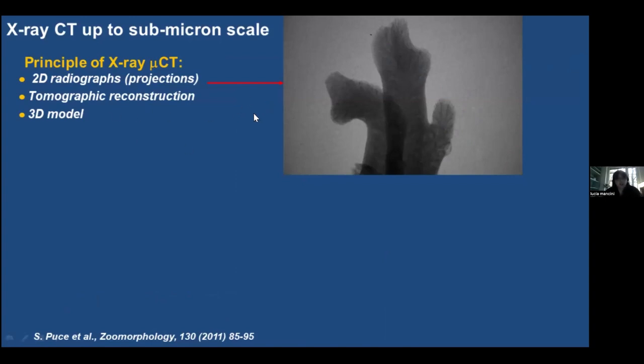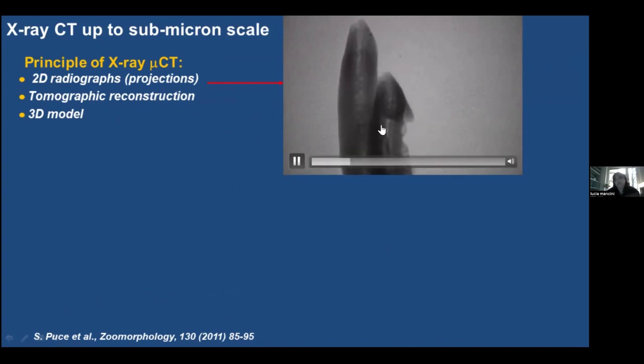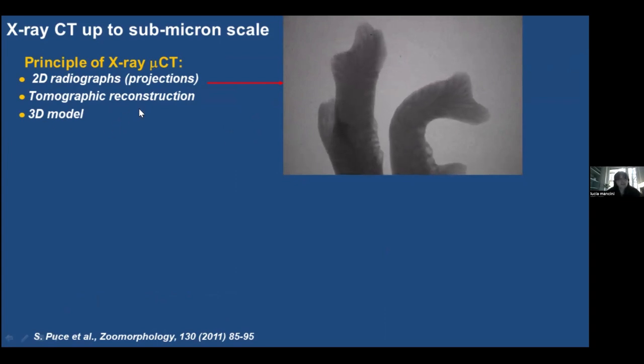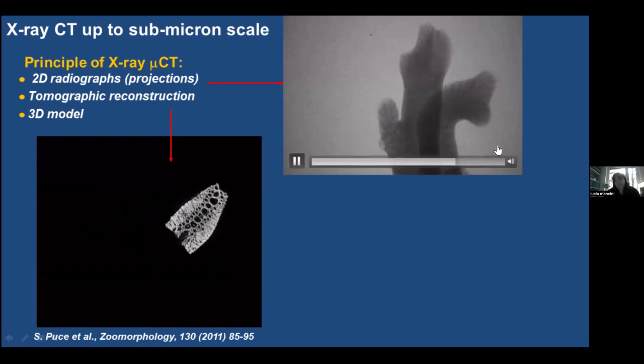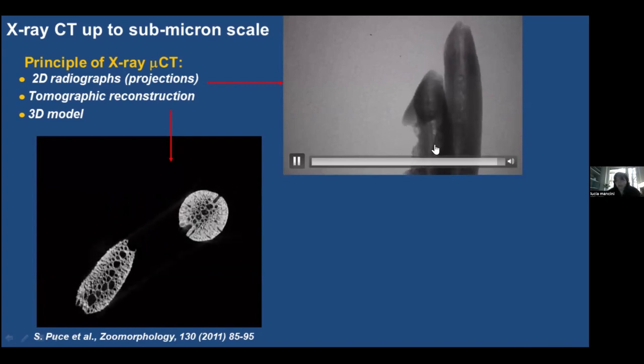How it works: X-ray CT, especially when we work at the micron or sub-micron scale, what is called X-ray micro CT, is the technique that we will speak about today. So you record a series of radiographs of your sample that are named projections. Typically between 1,000 and 2,000 projections are acquired for each CT scan. And thanks to the application of a mathematical algorithm called tomographic reconstruction, you can reconstruct the axial slices of your sample, perpendicular to the rotation axis of the object.